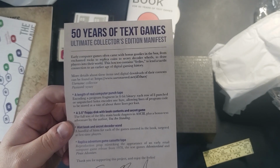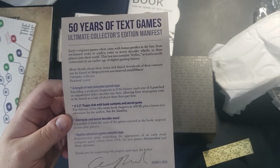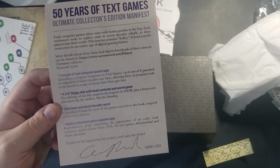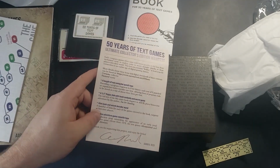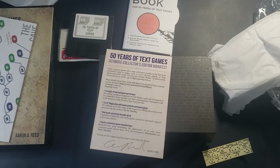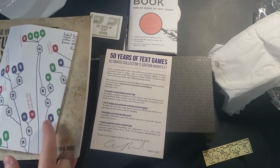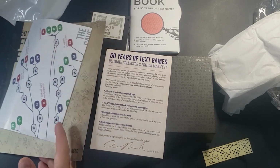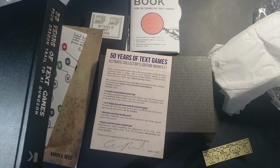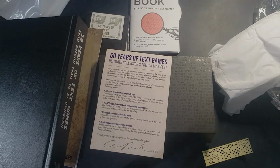Hint book and secret to Korwan, a replica adventure cassette tape, reproduction prop mimicking the appearance of an early retail computer game released in 1978, the text games Adventureland and Pirate Adventure. So that's awesome. That's super cool. This is a really great package. I don't remember how much I paid for this, but it wasn't that much. And this book is going to keep me busy for a very long time. But for now, let's see if I can get this tape to work and the disc and see what's in there.